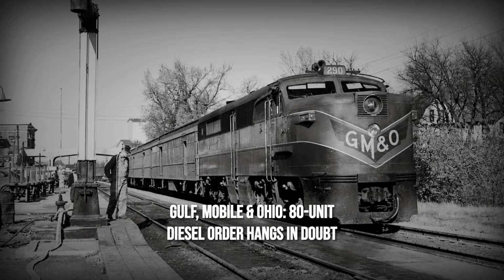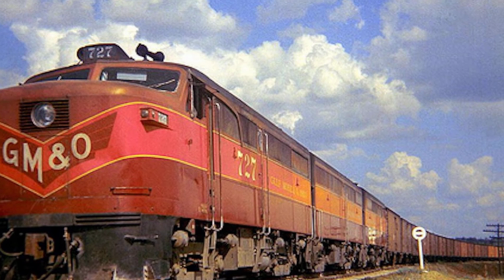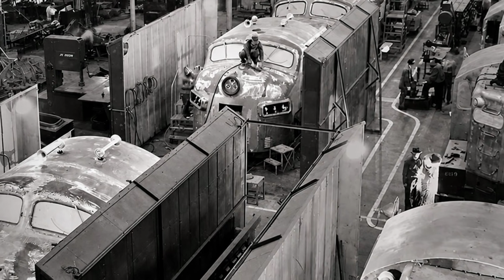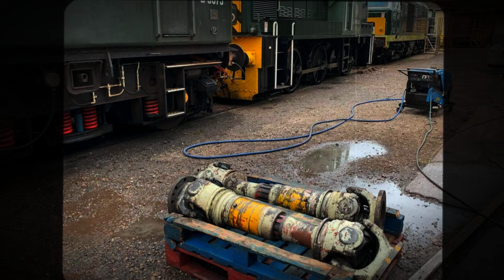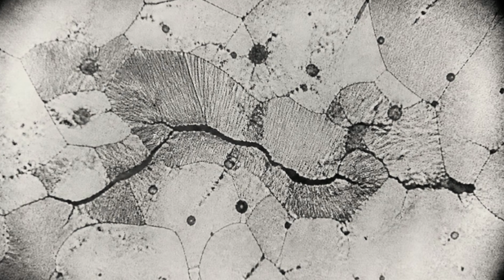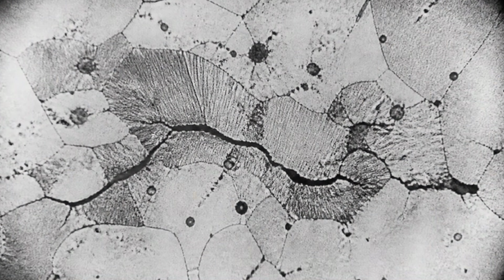Gulf, Mobile, and Ohio Railroad holds a standing order for 80 freight diesel units. The first 20 FA1s it receives carry crankshafts that break under sustained load. Alco pulls the units and rebuilds them with forged steel replacements. The forged versions also fail. The problem traces to metallurgical flaws in components from an outside supplier.